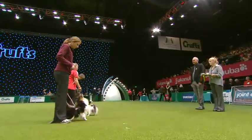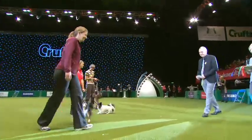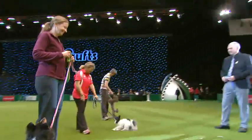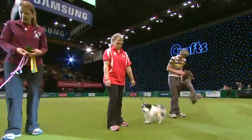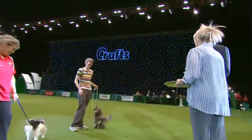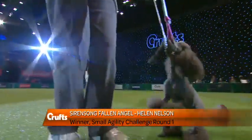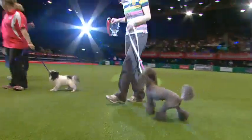Okay, so in third place of the Kennel Club Small Agility Challenge is Bernadette Bay with agility champion Obey It's Got Pizzazz. In second place is Dawn Weaver with agility champion Tonring Just a Puzzle. The winner of the Kennel Club Small Agility Challenge is Helen Nelson with Siren Song Fallen Angel. So a big round of applause please, because it's Lap of Honour time.